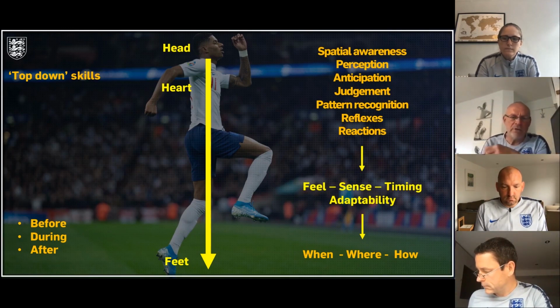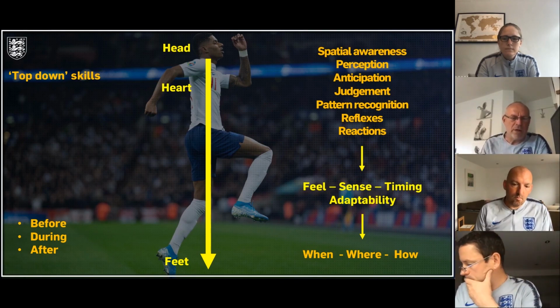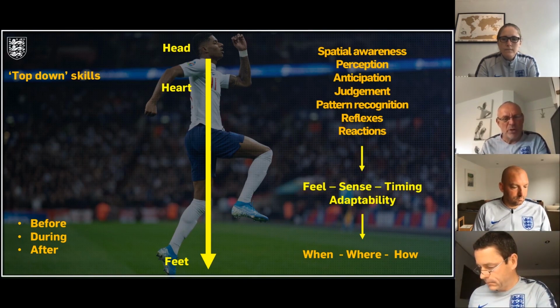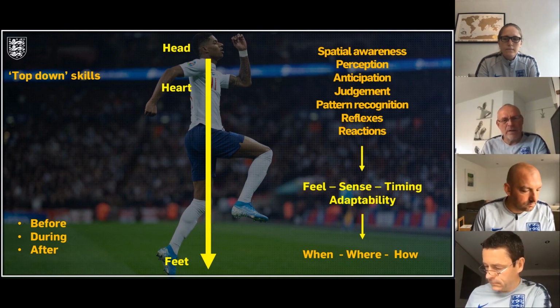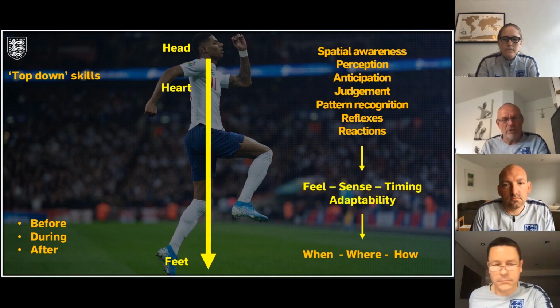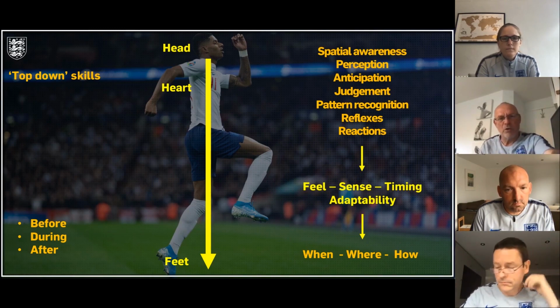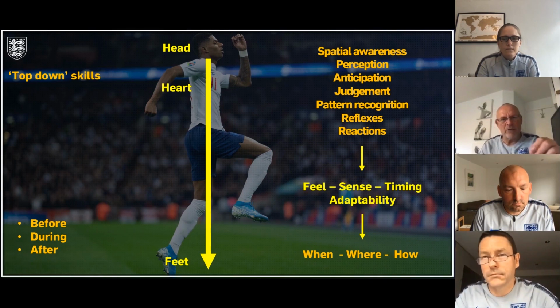And that lends itself to feel and sense. Justin was saying the other day when we were talking to him, when he played, he could sense and feel pressure. Norman Whiteside glanced at Paul, but he probably felt and sensed the speed that he was coming at, and that comes from practicing it. And then you get timing, when you have your touch, when you're going to move. Those feel, sense and timing are critical, but they only come from work on awareness, perception and anticipation. So you've got to start thinking head down.